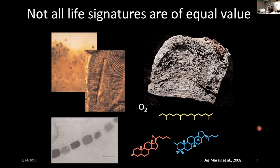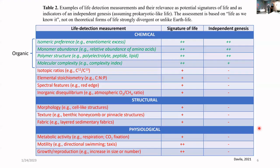And so when you think not only about searching for life on another planet, but searching for a second genesis of life, then all of a sudden things become a bit more tricky. Not every biosignature is of equal value. So if you think about all the different possible biosignatures, you can build a table or a diagram or a tree of which types of biosignatures actually carry genetic information or information about genetic relatedness and which biosignatures don't.